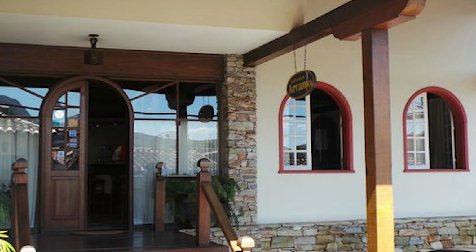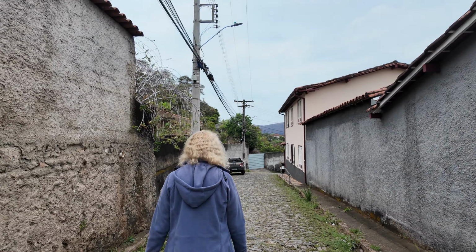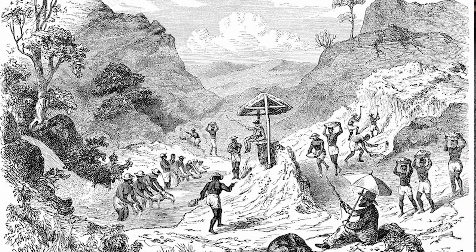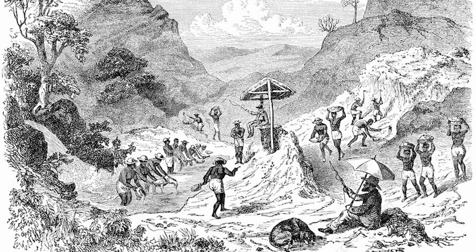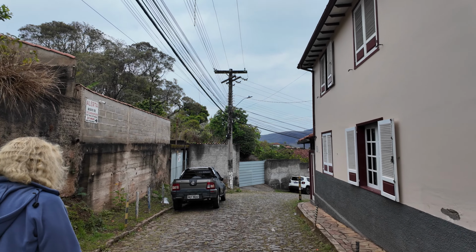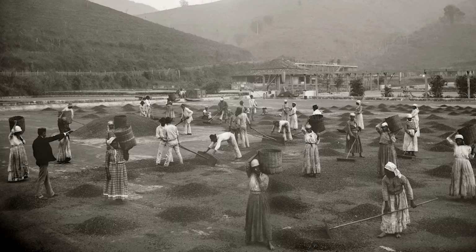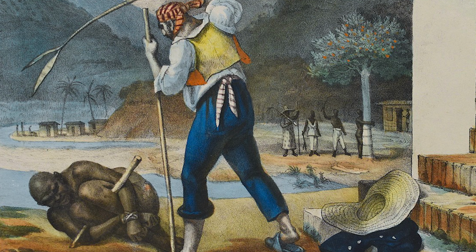Morning in Ouro Preto. We've just come out of our hotel and are about to walk into the centre. Ouro Preto is famous because of its gold discoveries back in the 16th and 17th century. At one time it was the richest city in the world, with one of the largest slave populations in the world. It's also where they devised many ways to torture said slaves.